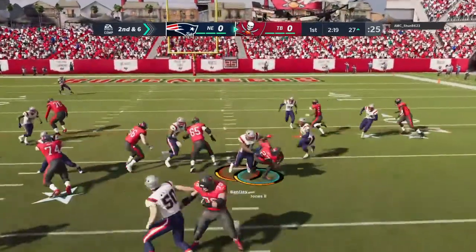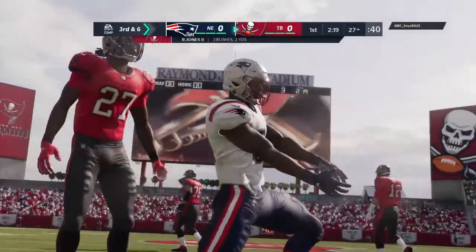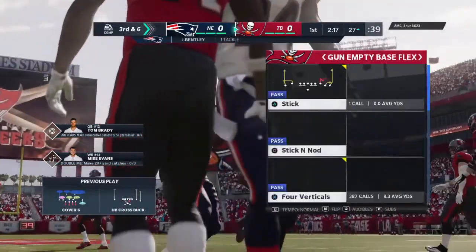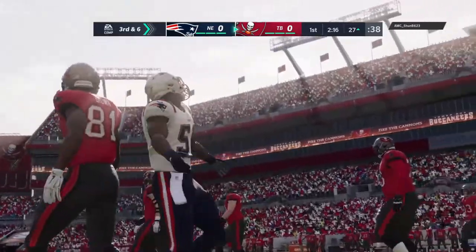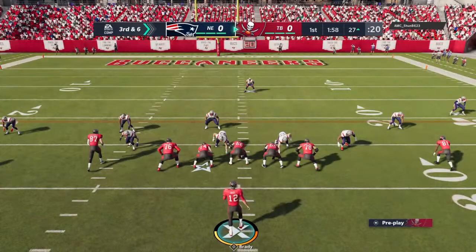From the shotgun to give to Jones. And nothing doing. He's immediately taken down at the line of scrimmage. No gain on the play there, so they're left with a 3rd down and 6.